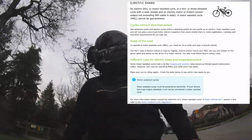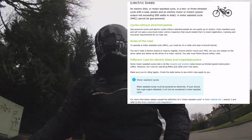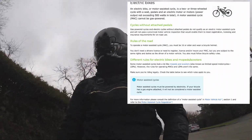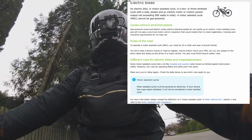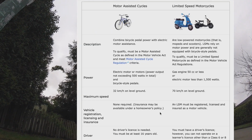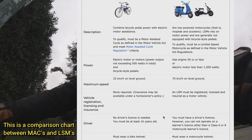They're motor assisted cycles. So MACs need pedals and cranks. They don't need a license or insurance because they're considered power assisted bicycles. And they must have the manufacturer label saying that they're a power assisted bicycle. Their motors can't be over 500 watts, even with the limiter on. With the limiter on, it goes only about 500 watts. That's the most you can do, and it cannot go faster than 32 kilometers an hour.